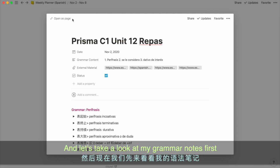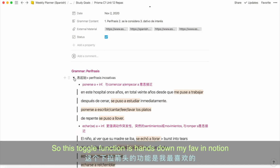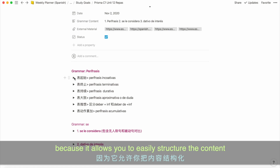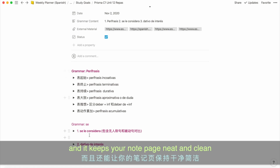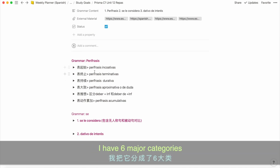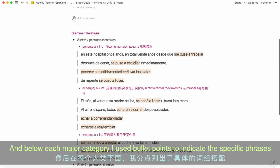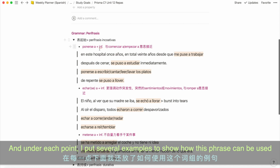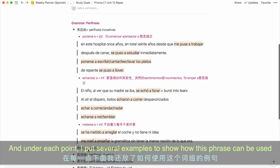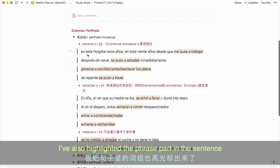And let's take a look at my grammar notes first. So this toggle function is hands down my favorite in Notion because it allows you to easily structure the content and keeps your note page neat and clean. Take Betty Flasses as an example. I have 6 major categories and below each major category, I used bullet points to indicate the specific phrases, and under each point, I put several examples to show how this phrase can be used. I've also highlighted the phrase part in the sentence.